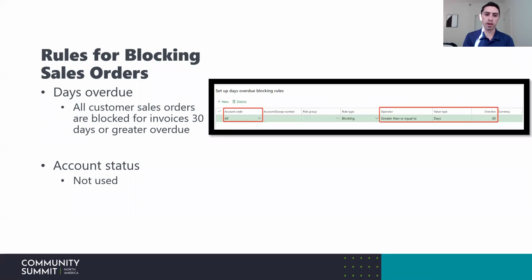So to start off, we have the days overdue rule, which basically means that all customer sales orders are blocked for invoices 30 days or greater overdue. So essentially, if you look at a customer account and they are trying to confirm that sales order, but they have invoices that are overdue past 30 days, then that sales order is going to be flagged and then subsequently blocked.